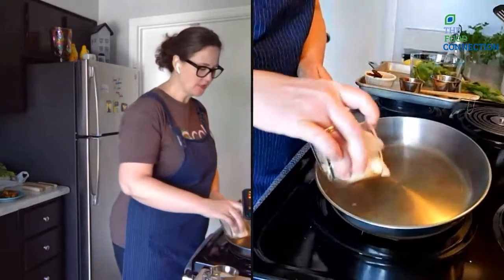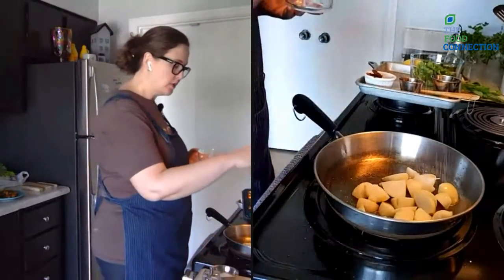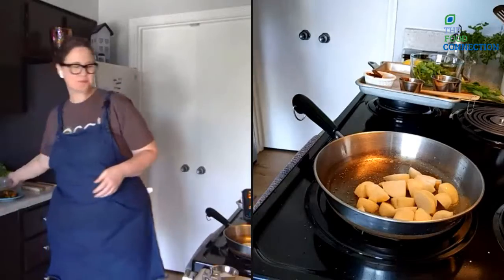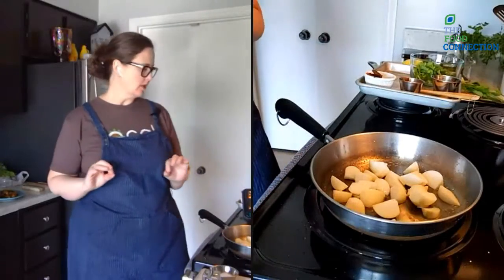So we're going to throw the turnips in. Give them a little sprinkle of sugar. I'm sorry, of salt. It's a Monday, as Lilia said. Throw those in, and we're just going to saute them. They can take on a wee bit of color.